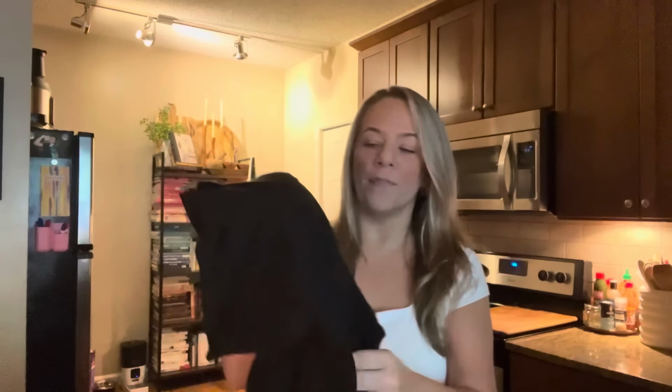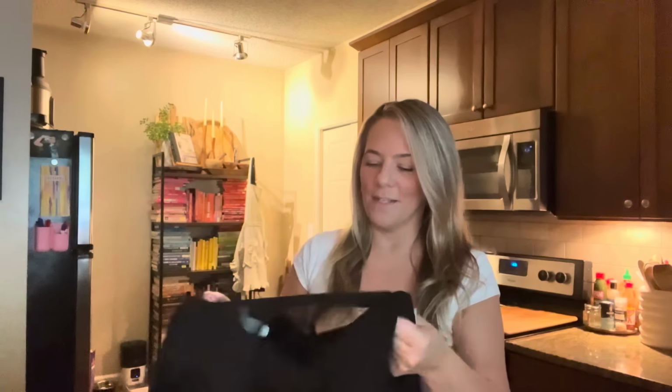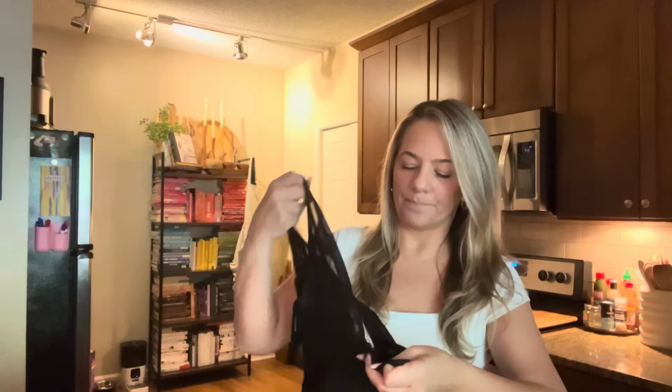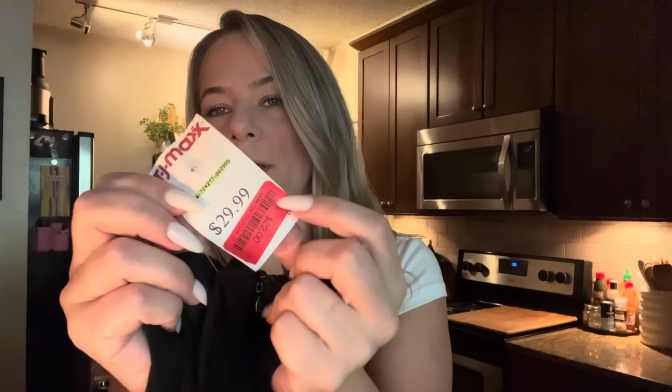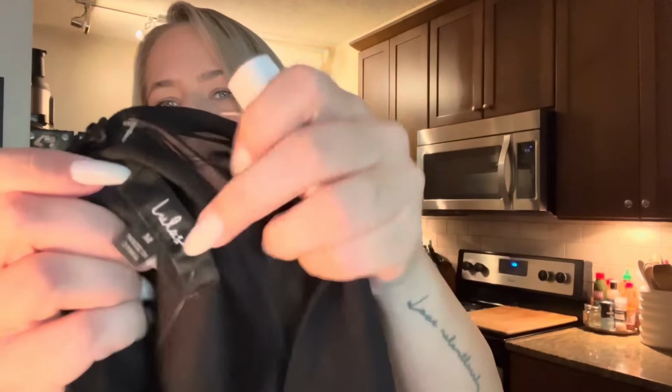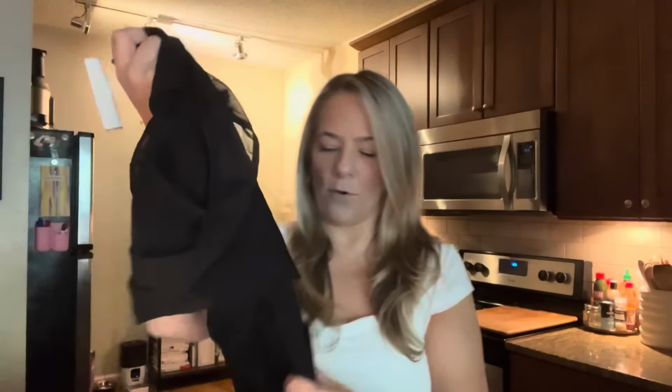Then I grabbed this black dress, which again, I am going to do a try-on. So stay to the end. But I showed this on my Instagram too. And it was on sale, y'all, on clearance. So here's the tag right here. It was originally $29 and I paid $22 for it. And I don't know why it was clearance. It's by Nicole Miller as well. Oh no, Lulus. This is the brand. That's who it's by.